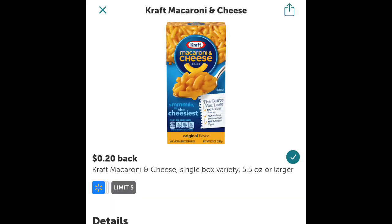Next thing I got, guys, was my Kraft mac and cheese. Only 98 cents in my Walmart. Didn't have a coupon, so I had to pay 98 cents in store. There is a 20 cents Ibotta rebate, making the final cost only 78 cents. And because I purchased it so much, I did qualify for my Kraft mac and cheese bonus, which gave me an additional 50 cents. Great deal.